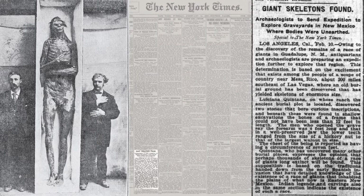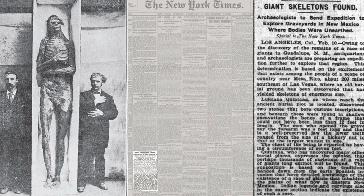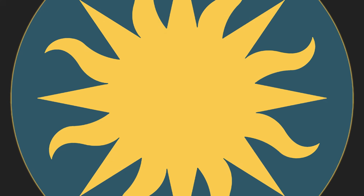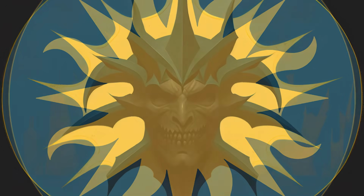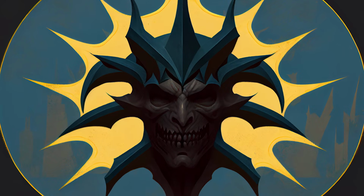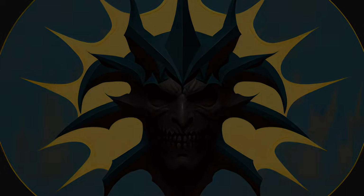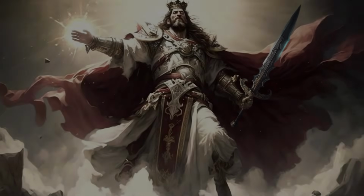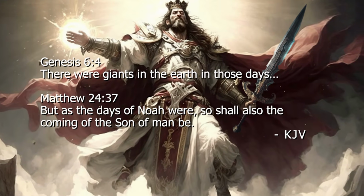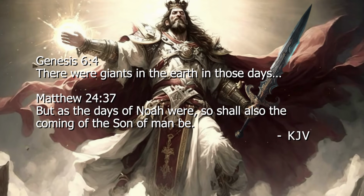Hundreds of giant skeletons were found across the United States until in the early 20th century, the Smithsonian began covering up the discoveries. There is a whispered history of our world that the elites don't want us to know about. Are they afraid that this knowledge will confirm the Bible and the return of Jesus Christ? There were giants in the earth in those days. But as the days of Noah were, so shall also the coming of the Son of Man be.